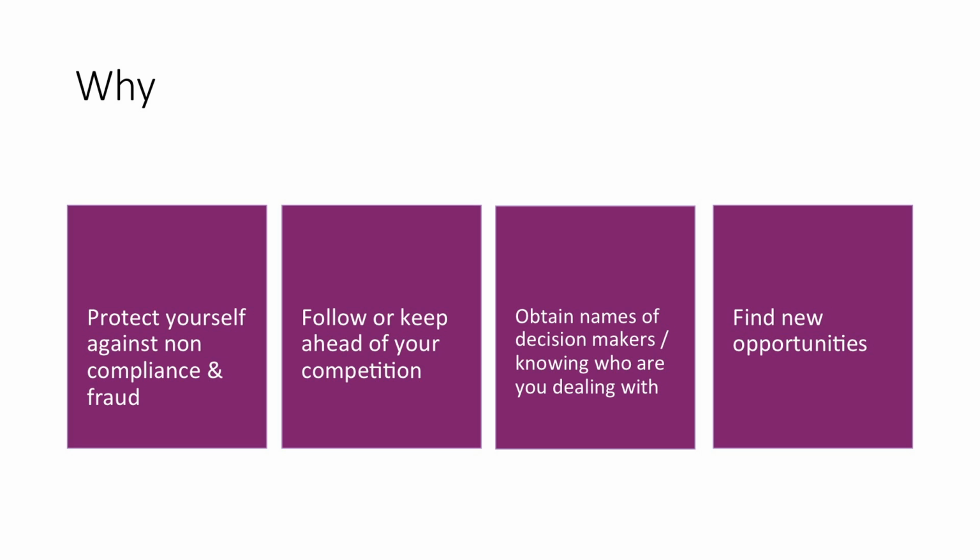Follow and keep ahead of your competitors. So, get your competitors' financials as soon as they're available so you can take a look at them, see where they're at. Find out if they've had major changes on their board. Obtain names of decision makers and know who you're dealing with.